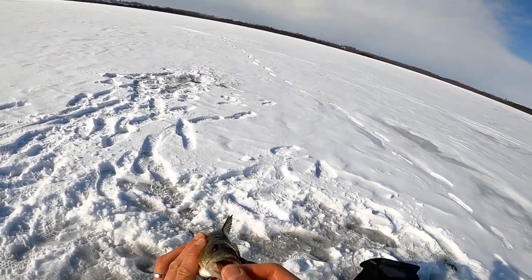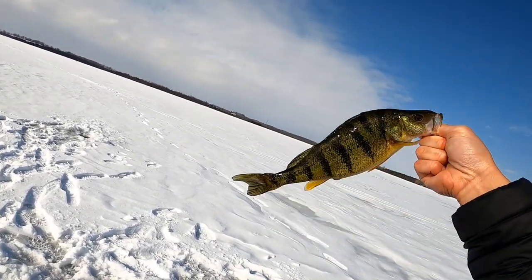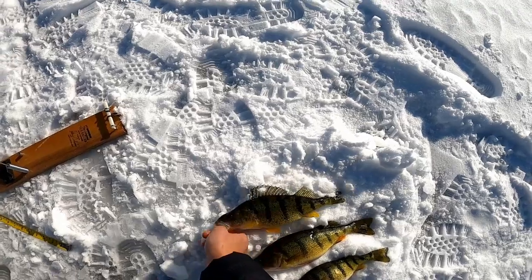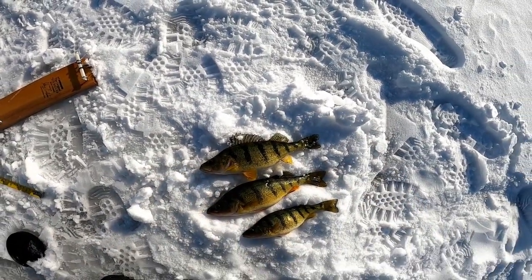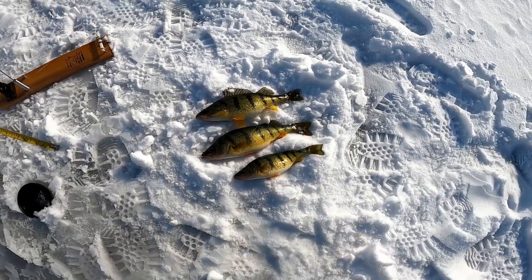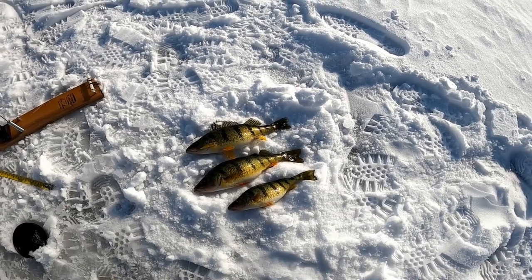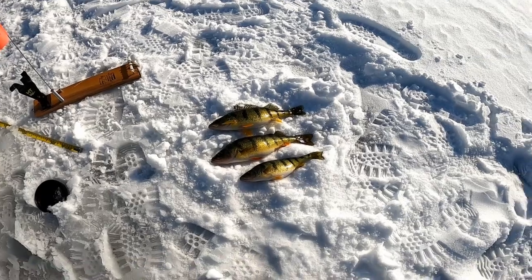Today, a nice jumbo perch to go along with those ones. This one is right about the same size as the other perch I caught. That one at least. Three, I think I can steam them up and make a meal out of it. That's good. That's a good day.